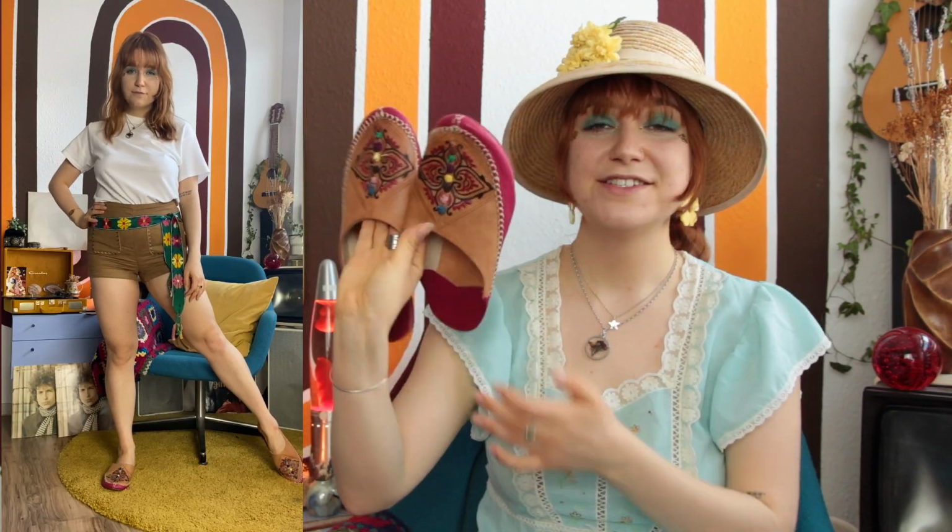I feel like in true hippie fashion, this is a great look to just go barefoot with, but if you want to wear shoes, I would recommend something like these. So these are just some leather slides. I absolutely love the detailing. I think they go great with the look, and they're just perfect for that late 60s hippie look. Moving on with another style of t-shirt that I actually saw someone wearing at Woodstock.